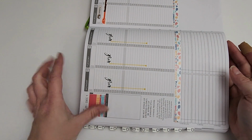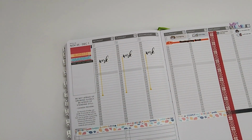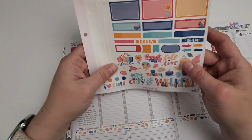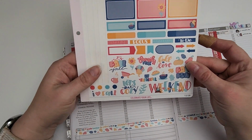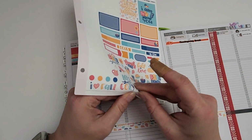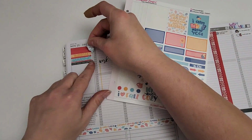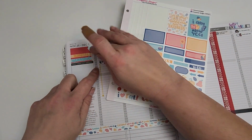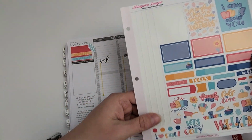Oh. Okay, well the full box doesn't go all the way over, so I will use some extra stickers to kind of cover that up and make it look like I did that on purpose. See? It works out. All right.